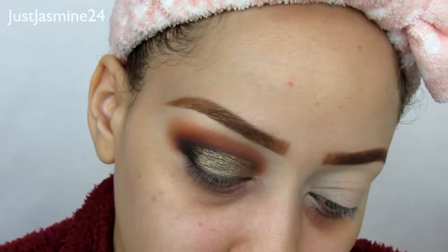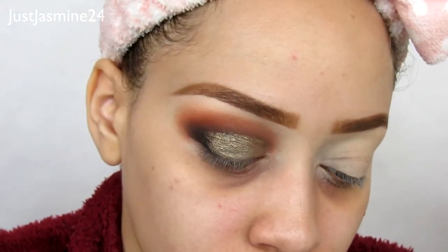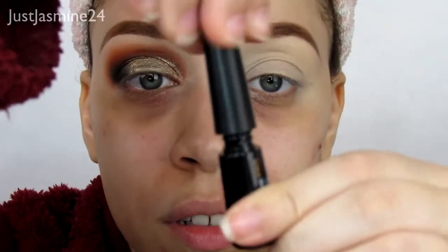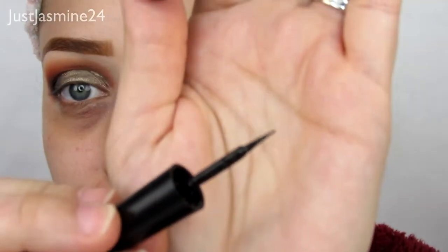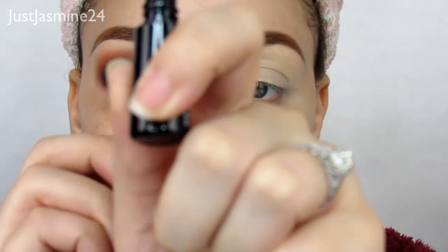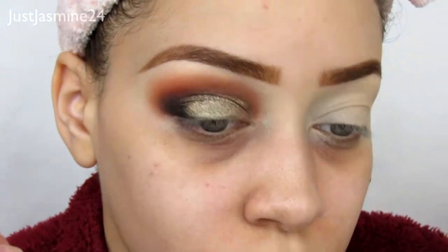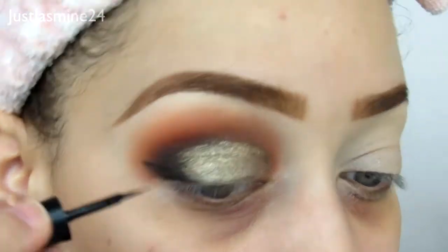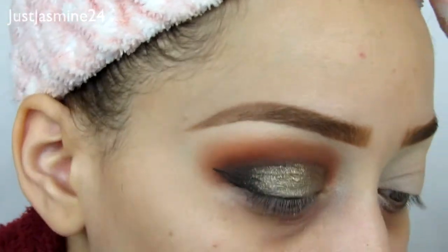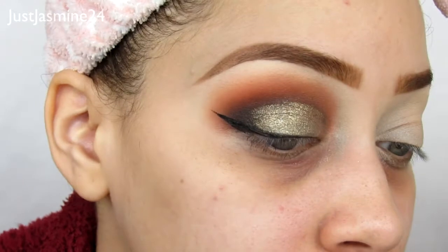I have this dip eyeliner from Revolution, and this is supposed to be their liquid liner, and this is how it looks. Ooh, that's the felt tip. And let's see on the back of my hand. Ooh, that is super black. I like that. Let's see how the application is. So that's how the eyeliner looks.